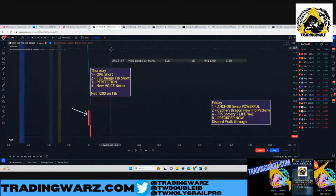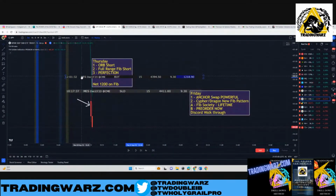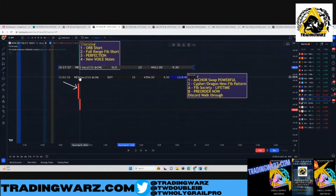So on this trade here, you could see we ended up going short at 1017 and taking profits. I took profits personally at 1201. Some people held on to this, but let's go ahead here and walk through this trade.